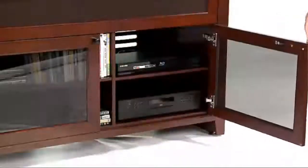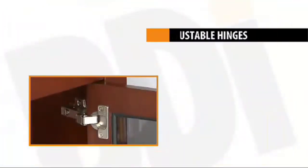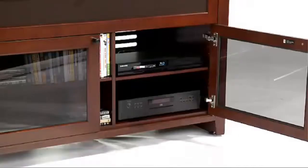These gray-tinted glass doors conceal electronics when not in use and also permit infrared signals, or IR signals, to pass through from your remote control. Maximizing the adjustability, BDI's doors feature European-style hinges, which can be adjusted using a Phillips screwdriver. Tilt left or right, shift side to side, up and down. Such adjustments are easy to make and will correct the rare alignment issue. Refer to step-by-step details on BDI's assembly instructions, which are included with each BDI model, or visit our website and go to the model page if you prefer to download it.